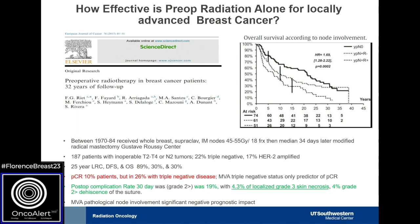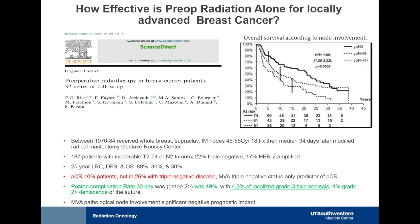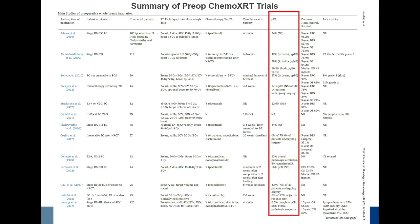So I think that this sets the stage as to what preoperative radiation can do for us alone, and where we go from here. The next 3 slides are very busy slides, but this is from a review, and they very nicely summarize all of the preoperative chemoradiation trials. I'm going to give some generalizations of what these slides are showing.